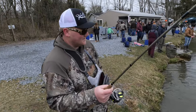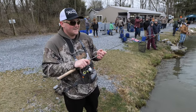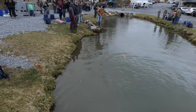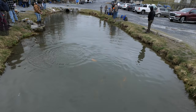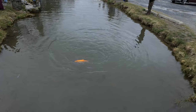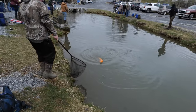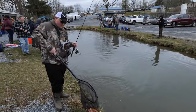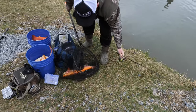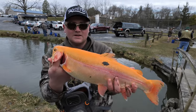Gold is always the best for palominos. Been fishing for this guy for a while, and the first second I flipped with the gold, first cast to him, he came right in. Nice. Here we go. I think that is the biggest one of the day. Nice. Alrighty. Nice, nice palomino. Might be close to being the biggest. Nice fish.